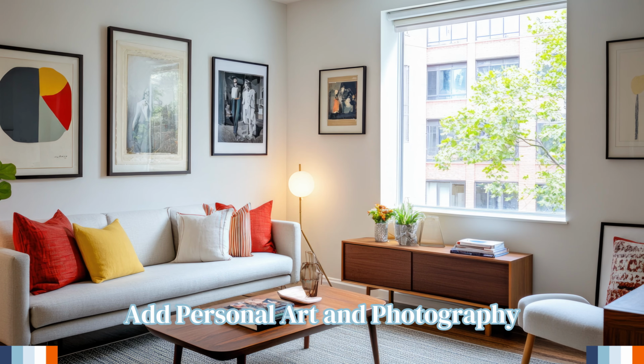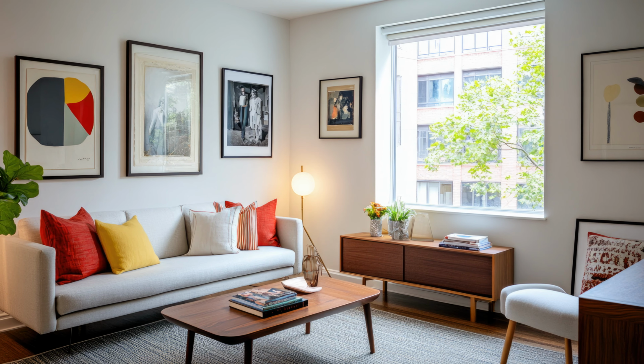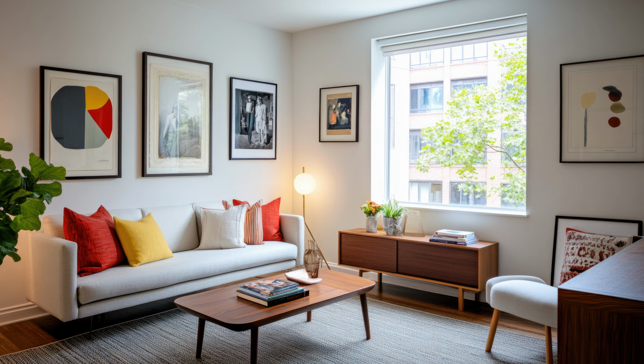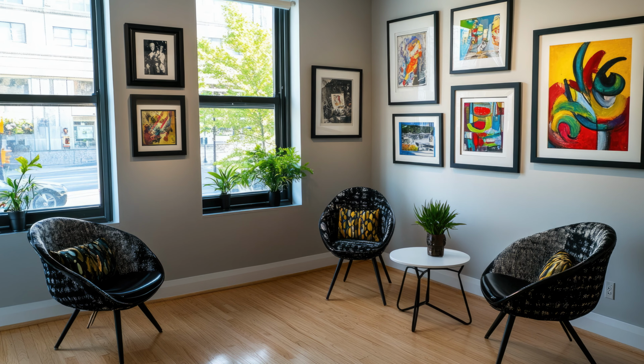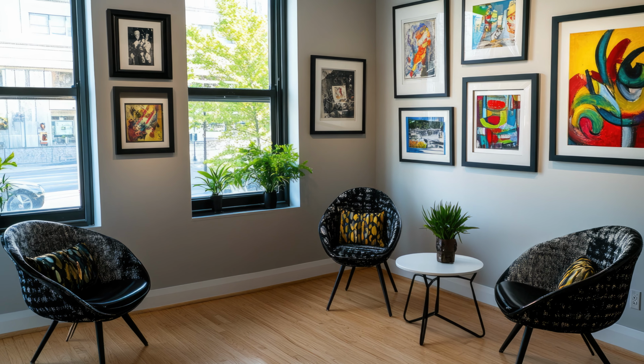Art is an essential element of eclectic decor. It allows you to bring in a range of styles and ideas that reflect your personality. Whether you're into abstract paintings, vintage posters, or family photographs, your wall art can be a huge statement in your small apartment.